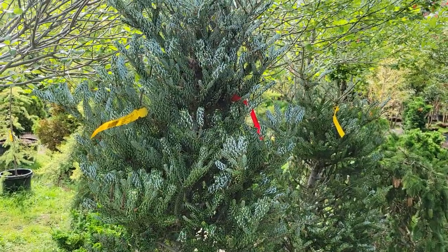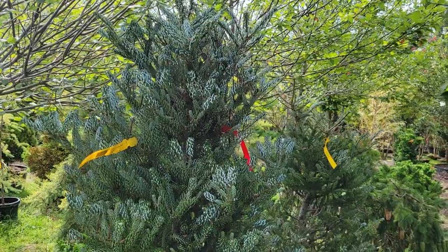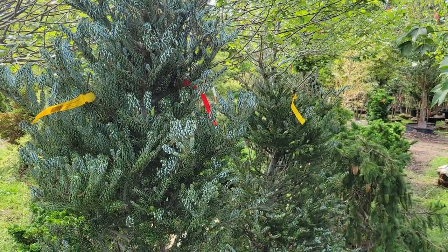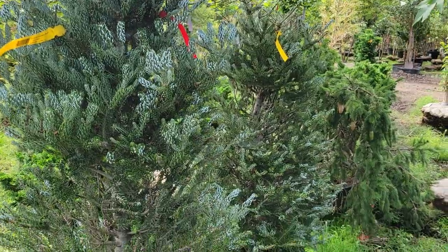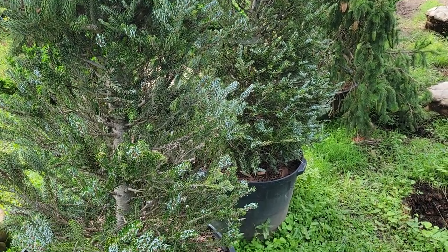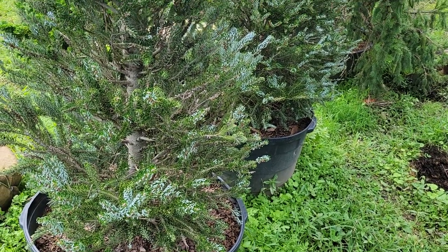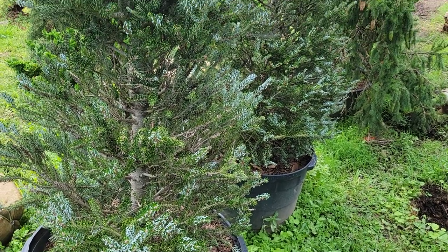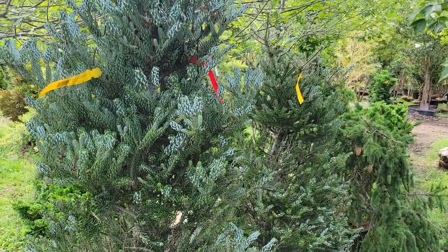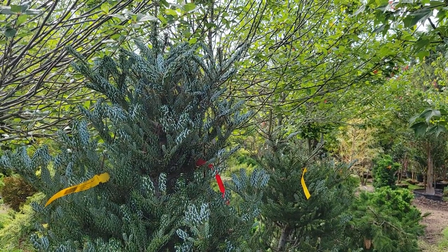Root rot around here will get a lot of firs that are not grafted onto Abies firma, and Abies firma has been proven through many forestry studies to be one of the most resistant true firs to root rot. So to the extent that you can get your firs grafted onto Abies firma or just grow Abies firma outright, that's going to be a better fir decision than taking a risk on some of these other exotic firs that come from more northerly climates.